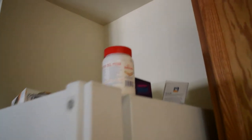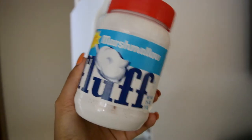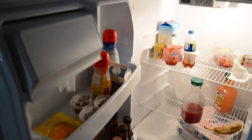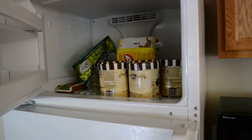Okay, so now we have the fridge and whatever's inside. Then we have my favorite snack of all time. This has been my everyday snack. I eat it every day. It keeps me happy, but it will kill me. I'm just going to fast forward through all of this because I don't know anybody who would want to see what's in my fridge or my freezer or my sink. And if you do, then that's weird and you need to cut it out.